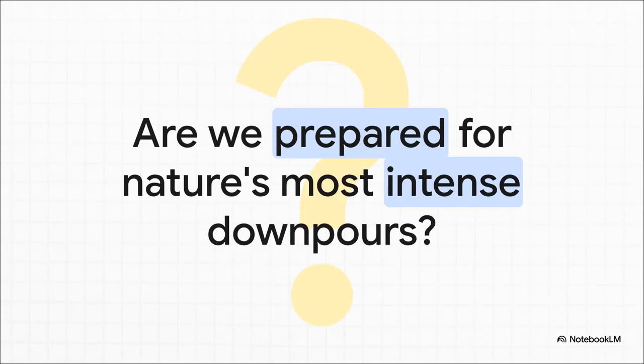Which really leaves us with a huge question, doesn't it? As our atmosphere continues to warm, are we actually prepared for nature's most intense downpours? We understand the science behind them, we see the trends, but adapting to a future where these kinds of sudden, violent events might be more common, well, that's the real challenge ahead of us.